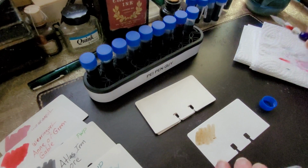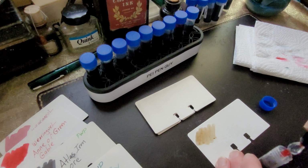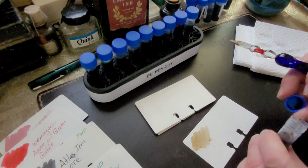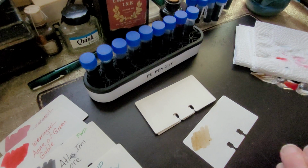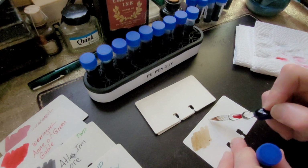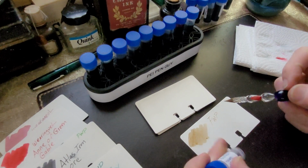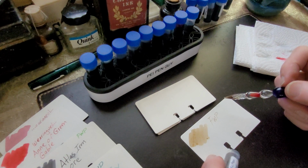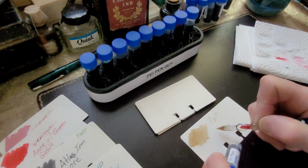Now, I have a few Ferris Wheel Press inks that I like, and I've seen other ones that I just find too weak. And I wonder how I feel about this. Do I like that?